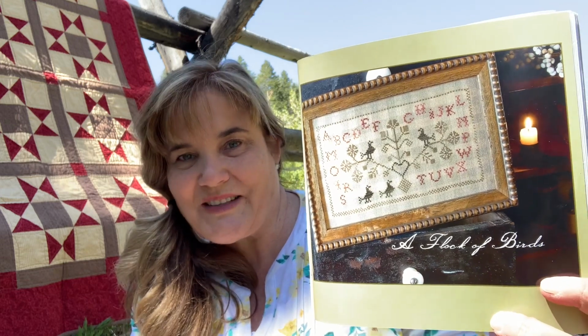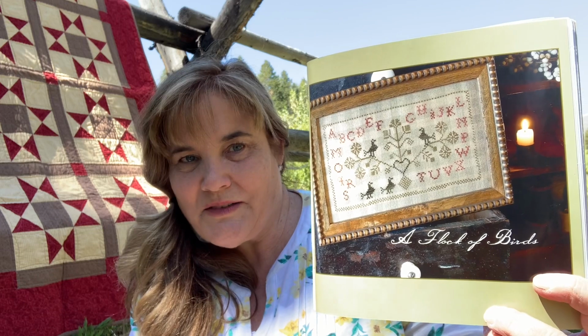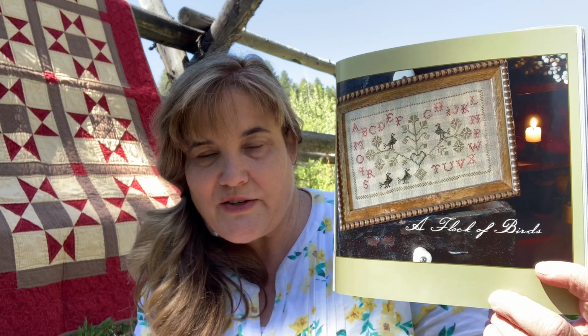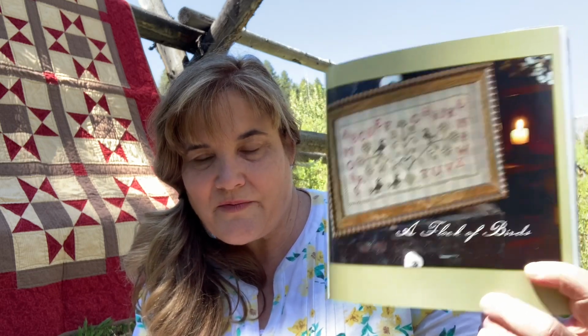I'm trying to hold things a little bit longer because I know a lot of people like to see things a little longer. And this is finished into a frame. This is on 28 count gingham Weeks Dye Works, but I'm going to finish mine into a drum. I'm going to send it off to my finisher here. As soon as I finish the video, I'm going to get a package ready for her. And here is my finish.